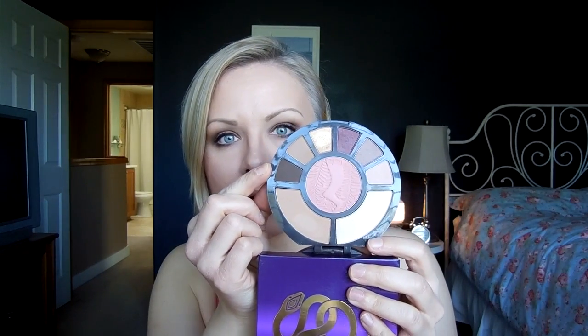The eyeshadows in here are gorgeous, by the way. So on my eyes today, all I did was put this dark brown in my crease, and then I sort of blended out the crease with the lighter brown shade here. Both these are matte. And then I also put the matte lighter brown on my lid. So that is all that I have on my eyes today. Just very simple, very easy, but it looks polished and kind of nice.